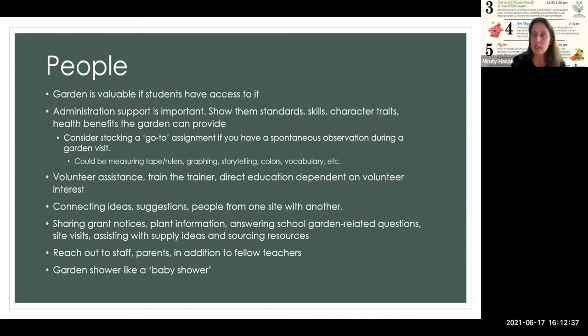You can reach out to extension. A lot of times we can do train the trainer type of activities and or try to connect you with a volunteer. And we may have suggestions on how to connect some of the curriculum or create more engagement. Sharing things like grant information, answering questions. Sometimes I get a bug picture, and if I can't look it up, I reach out to people like Wilma.